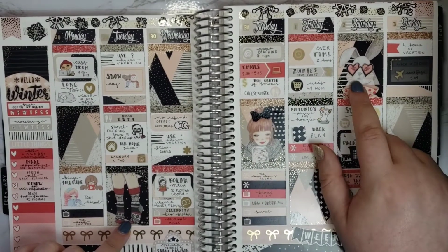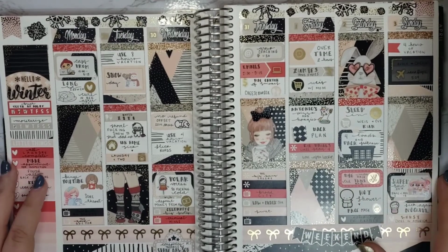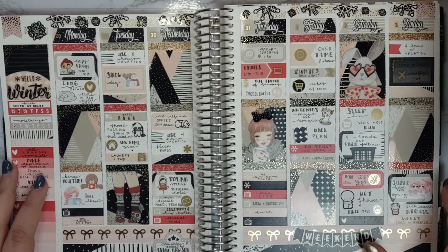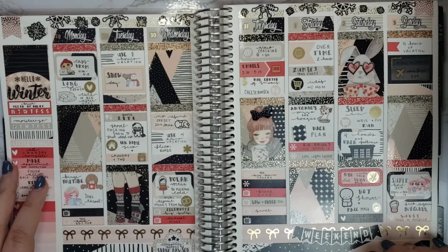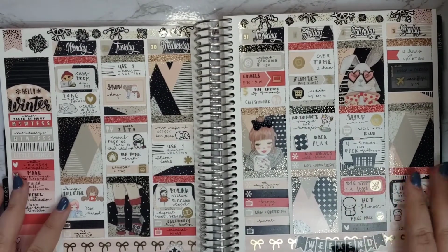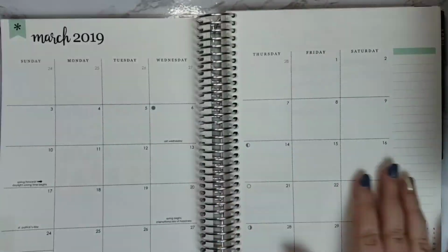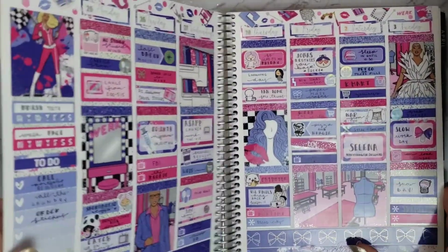And the bunny with the heart glasses, I thought it was a good transition from January to February. And I just love these colors. I love this kit. I love this spread. Then we move on to March.